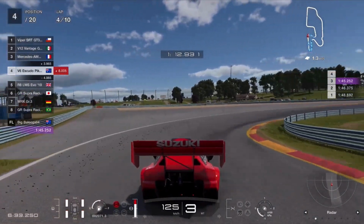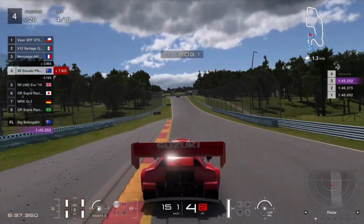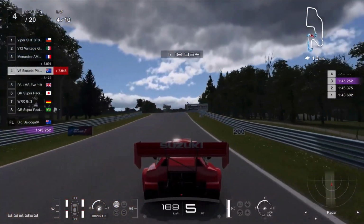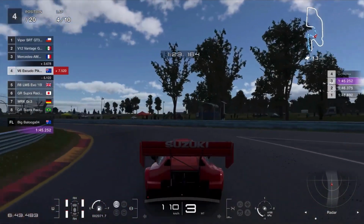Like, we're 8 seconds off the leaders, which really isn't too bad, considering it's lap 4. And I feel like we got opportunity to win here. Oh, through the corner we go.